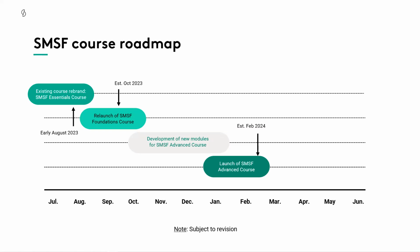So a lot of that, you'll see this happen now, but you'll also see it go through into the early part of August. And then that will, in essence, carry on and allow people to continue to access that course and be positioned accordingly. Whilst we're working on that, Tim is at the same time, of course, going through the content and stipulating what is relevant and therefore going to be accessible through our SMSF Foundations course.